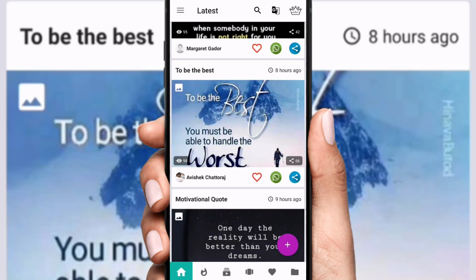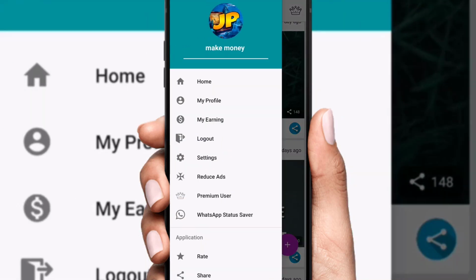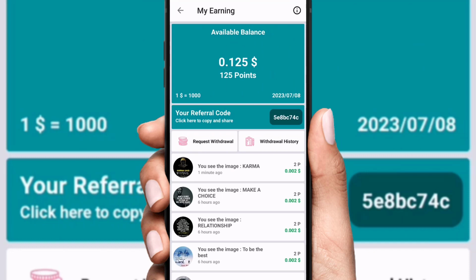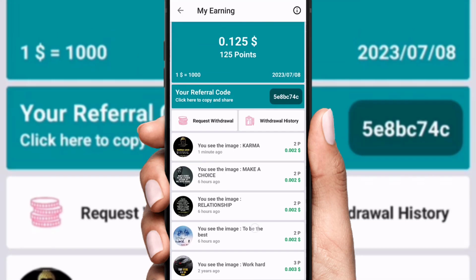Click on this picture, see it and watch a short video. And again. And then you will get points. Go to this tab, My Earning, and now I have 125 points. It's 125 points that I have earned for this picture, and as you can see, it's very easy to do.